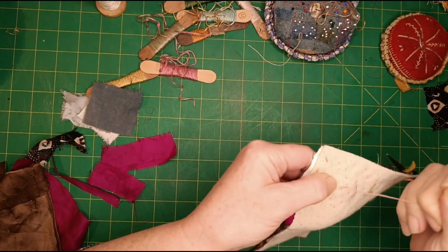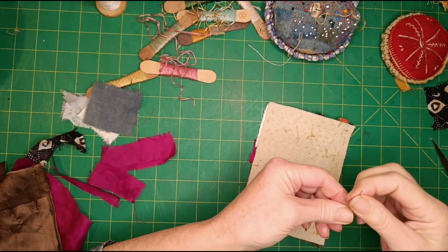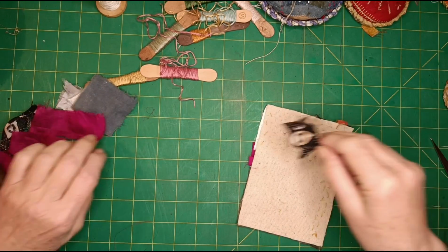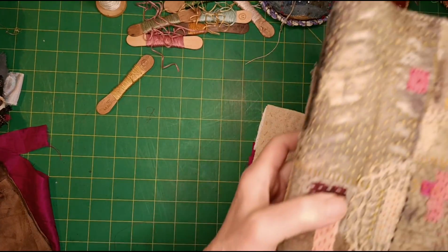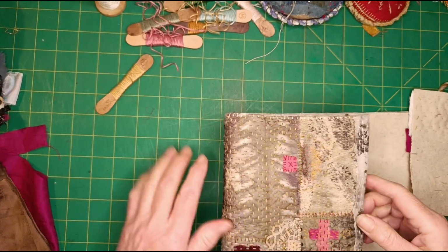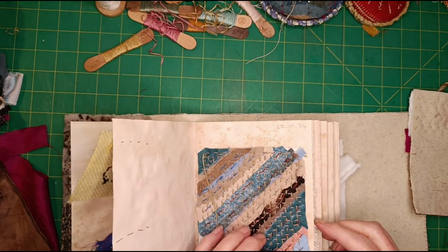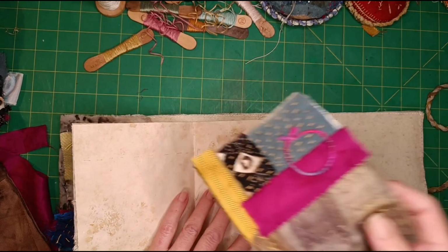And that is my little tricksy cloth piece. I don't know if I'm going to write tricksy cloths in my book or whether I'm going to write something a bit more arty, like listen to the cloths, or something like that. I can't decide. Obviously you can write what you like. Let's get my page. Maybe I will just write tricksy cloths.